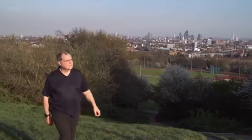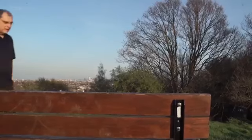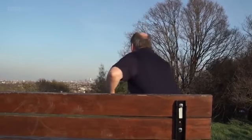Sometimes astronomy doesn't need expensive equipment or even a dark sky. Venus is beautiful and easy to spot wherever you are.